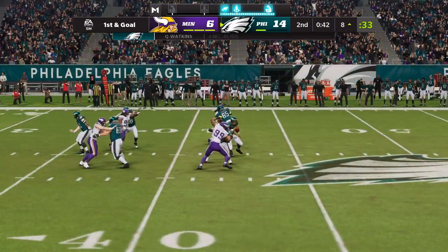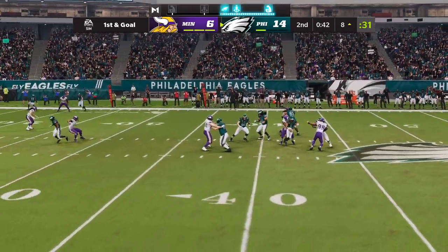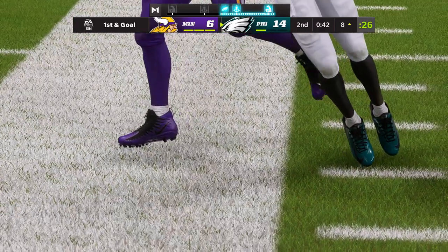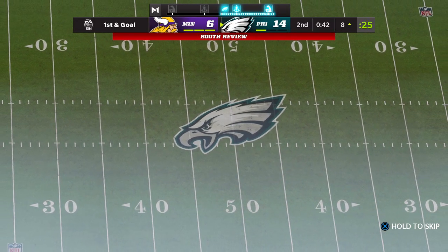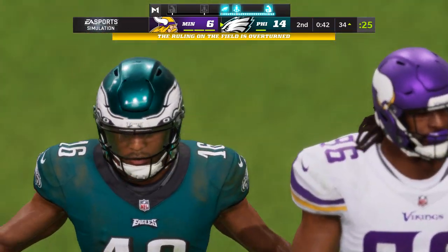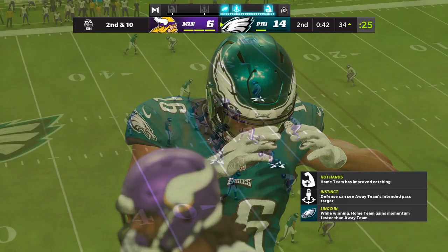Boy, how about the speed with which this offense can get down the field? It's taken them no time at all to get down here. And now they're set up with a 1st and goal. I believe they've buzzed down. They're going to take another look at this play, with all reviews coming from the replay official here in the final 2 minutes of the half.